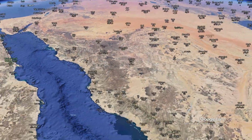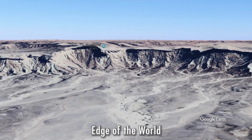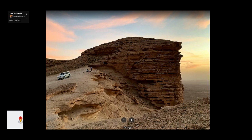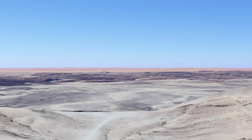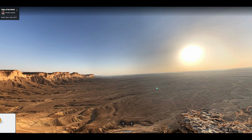Let's move on to the next destination that is also tall and impressive, the edge of the world. Wow! Look at this stunning picture. This is Saudi Arabia. And it's just 2.5 hours driving from Riyadh. It is a wall of rock. And from there, you have an uninterrupted view of the rocky deserts. There are several trails around here, and since the view is to the west, this is the perfect spot to see the sunrise. This is so beautiful. I would definitely want to come here if I were in Saudi Arabia.